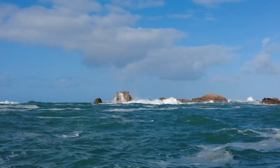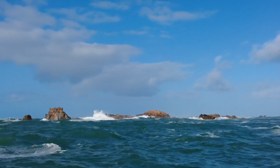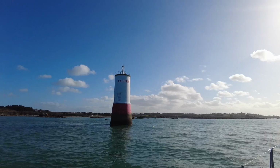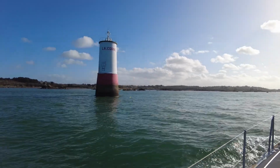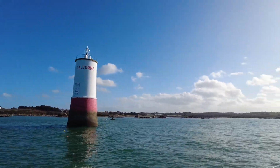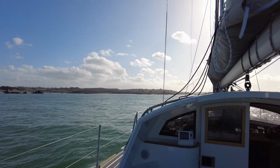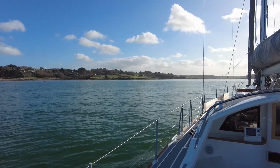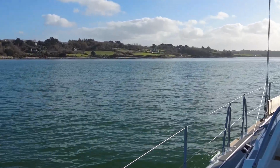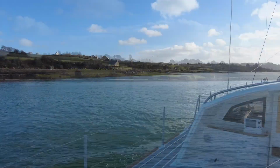Whoa, yeah. Or not lighthouse, but one of the, there is a little fishing thingy. But I think it's like 4 nautical miles up the river we have to go. I think we arrived on a perfect day as well. Look how pretty it is here.